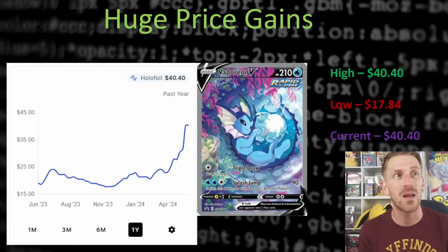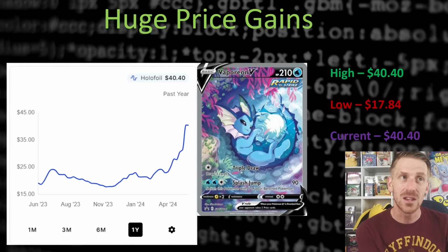Here's the Vaporeon V. This one really cool as well. In November of 2023, this was sitting at a 1 year low at $17.84. Now it's over doubled in price over the past few months, with the majority of those gains happening in April of 2024. It's jumped up to $40.40, continuing to trend upward.